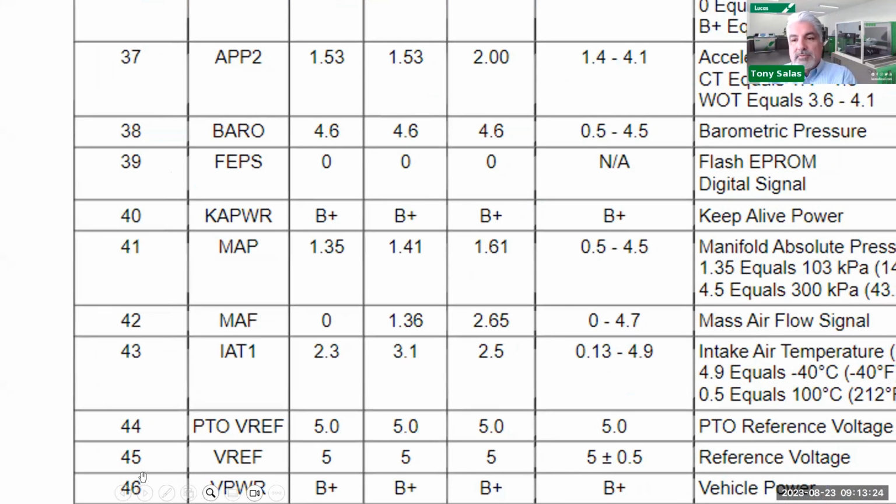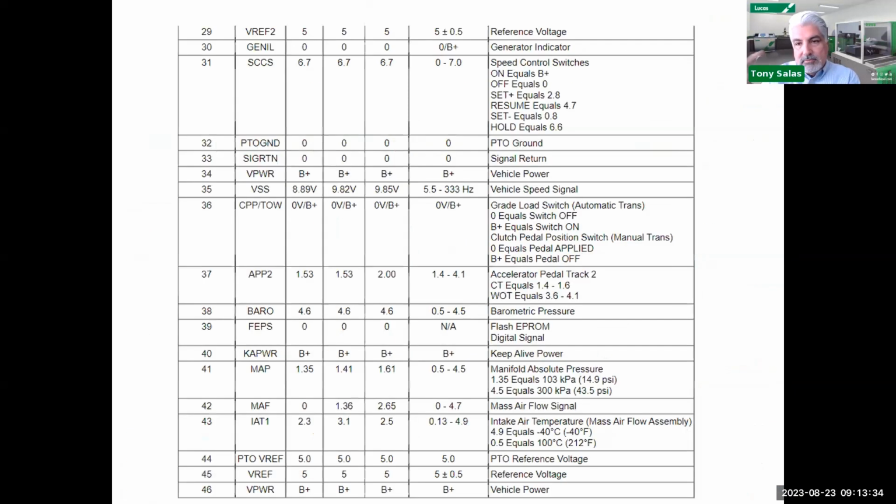Now, why am I showing you this? Well, first of all, we realize that we have 3 grounds that feed ground, negative potential, to the computer. And then we have 3 positive potentials, or 3 powers, going to the computer. So 3 powers, 3 grounds, right?